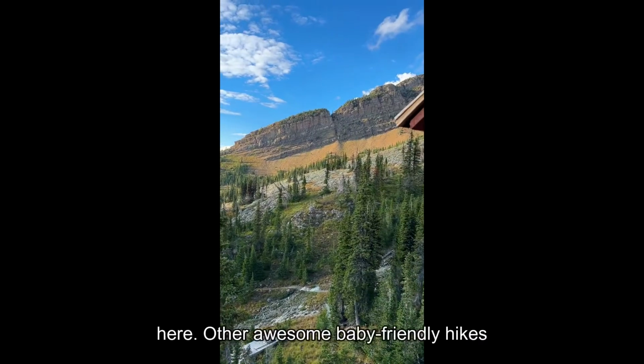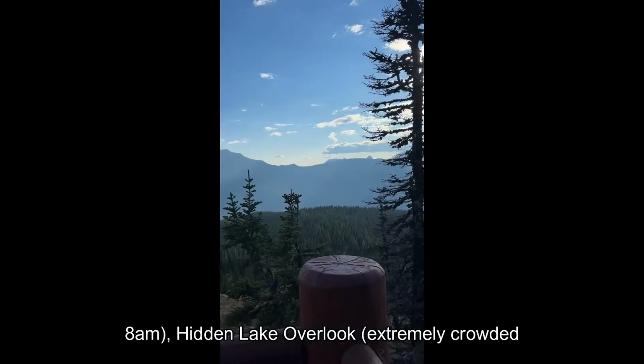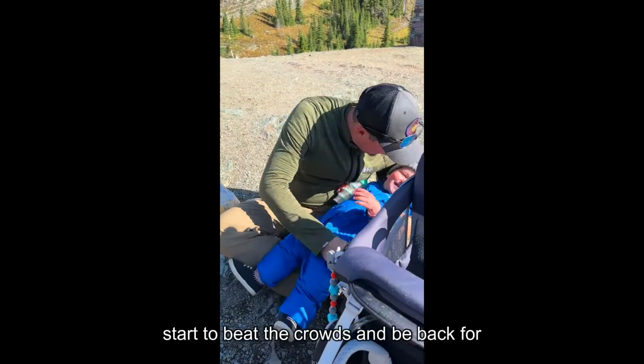Other awesome baby-friendly hikes include Avalanche Lake, where parking fills up by 8 a.m., Hidden Lake Overlook, extremely crowded at all hours of the day, or Apakuni Falls, also quite busy. Opt for an early morning start to beat the crowds and be back for nap time.